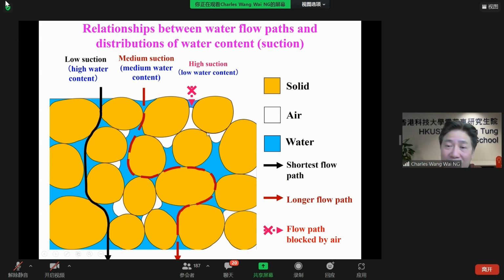Now remember, air is not conducting to water, same as air is not conducting to heat. So for water to get through air, it can only go through diffusion, which is a long process. That's why when you have many voids in the soil, the permeability decreases. And gravel obviously has more voids than sand. That's why gravel has less permeability when it's unsaturated.